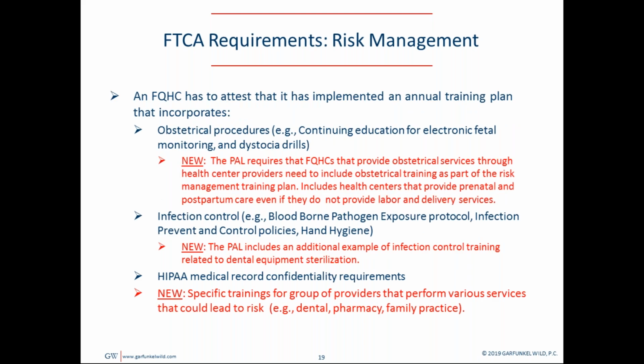So with respect to training, you have to attest that you have implemented an annual training plan that incorporates obstetrical procedures, and they again include continuing education for electronic fetal monitoring and dystocia drills. But new this year, they require that FQHCs that provide obstetrical services through your own providers, health center providers, need to include obstetrical training as part of your training plan. And they say that this includes health centers that provide prenatal and postpartum care through your own health center providers, even if you don't provide labor and delivery services.